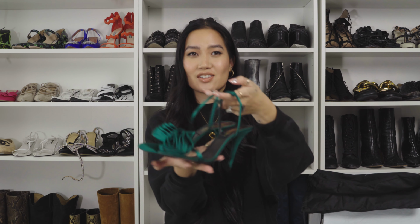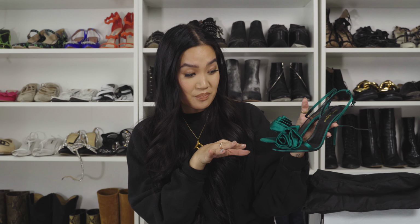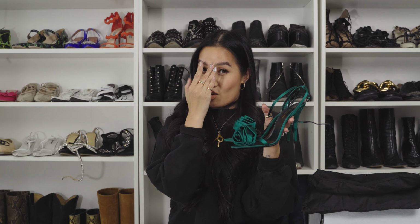I mean, oh my gosh, I hope they focus. If not, I'll overlay B-roll, because aren't they just absolutely stunning? So I went to the store a couple weeks ago, and I saw them in black too, but then I saw them in this green and I was like, oh my God, girl.